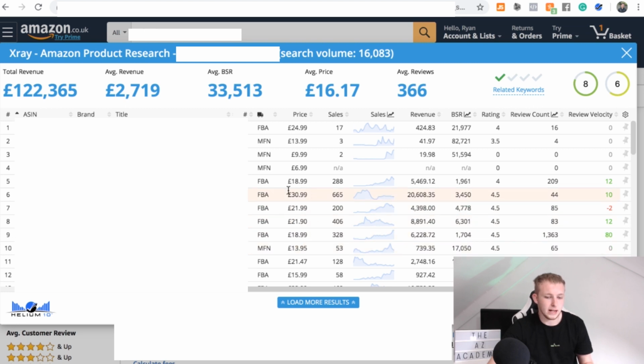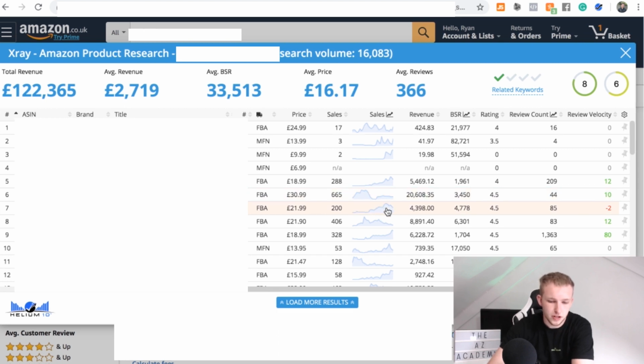Also, depending on what your budget is might depend on how you want to launch this product and how you want to enter the market. If you've got a £1,000 budget, you're not going to be able to sell this product for £31, bearing in mind that the product cost is probably going to be more expensive as well. So all things you need to consider when you're doing your product research.